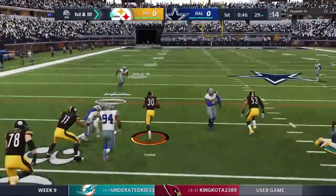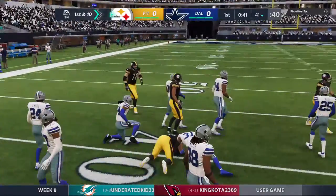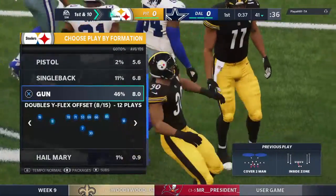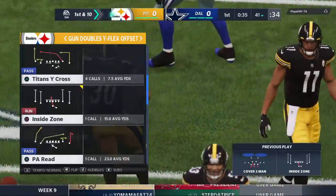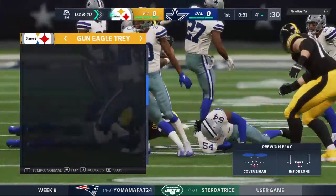From the gun, a give to Conner. And they get him down, but not before he takes it across the 40-yard line. It's a pickup of 12. Second play in a row with a 12-yard gain. So back-to-back big runs, picking apart this defense on the opening drive.